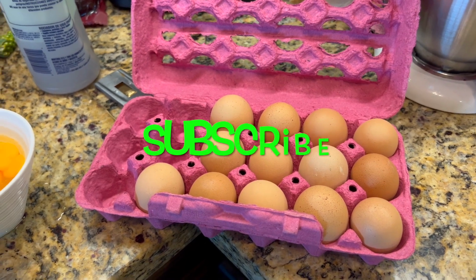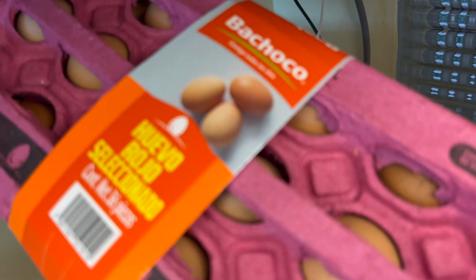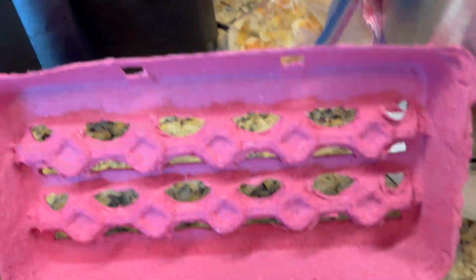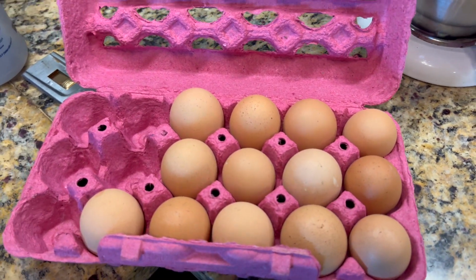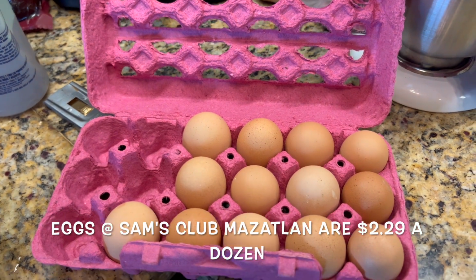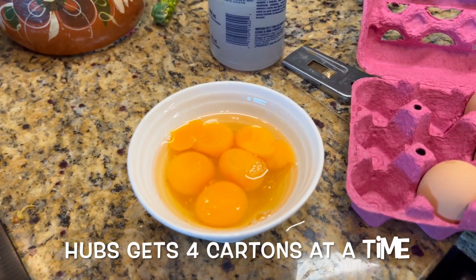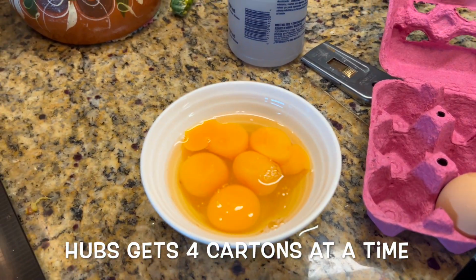So these are the eggs I use when we're down here in Mazatlan, and we just get them at Sam's Club or the Lay or whatever, and they just can sit out room temperature for 3 weeks at a time. They don't go bad fast. And we had a plumbing disaster, so I'm just using whatever's lying around for a bowl.